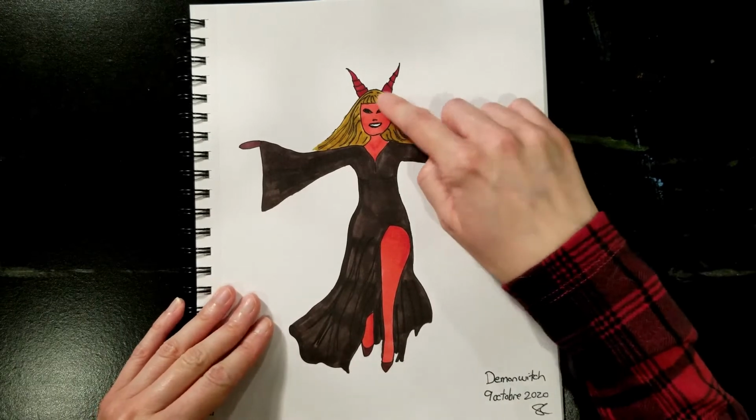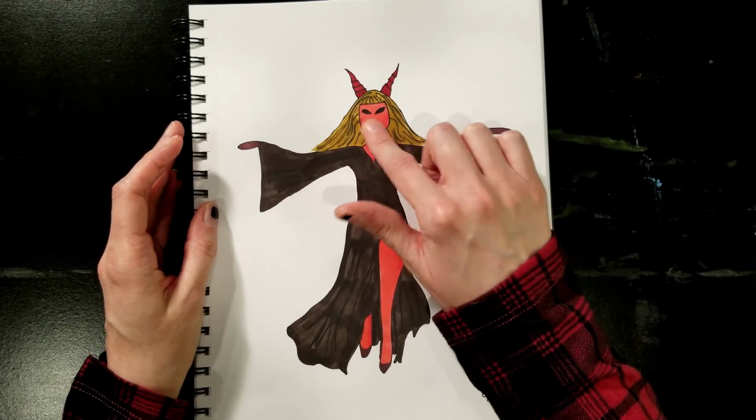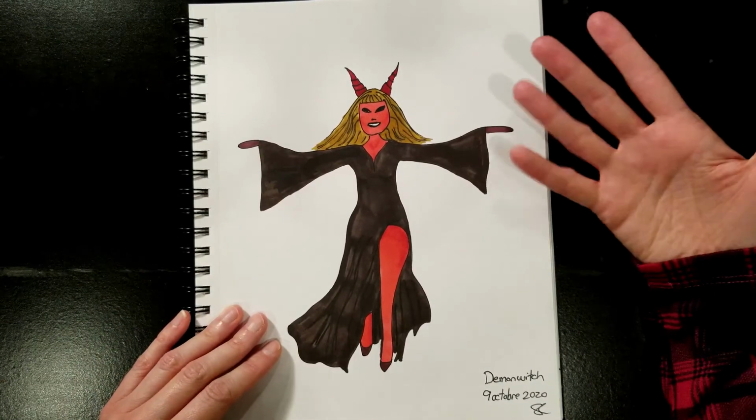And she has horns and black eyes. I also messed up her face. I really dislike her face. It looks like a mask. I really hate it, but I was stuck with it.